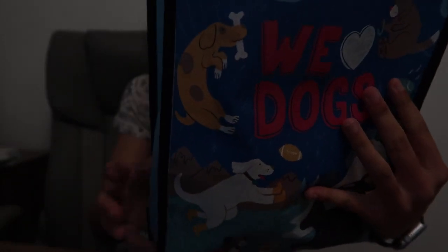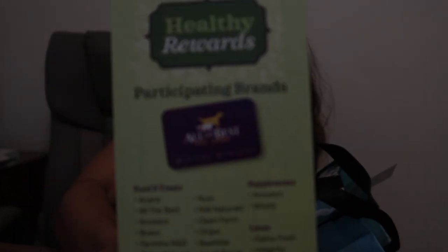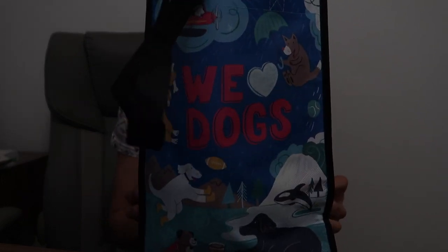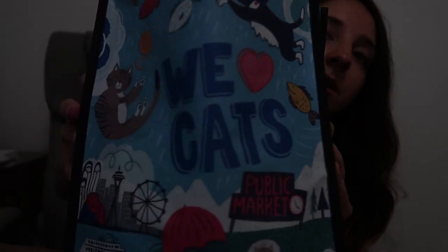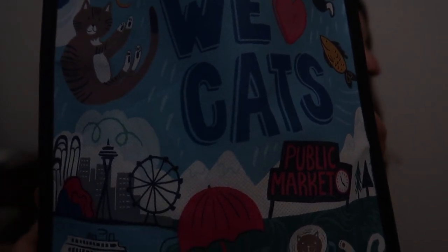I also wanted to share this. What is the name of this? Oh, okay, there's this new store that we have in Issaquah, and it's called All the Best Pet Care. It's a really cool little small dog business, and for signing up with the rewards program, they gave us this free bag, and it's adorable. It has a picture of the Needle. What's that Seattle building, Kane?